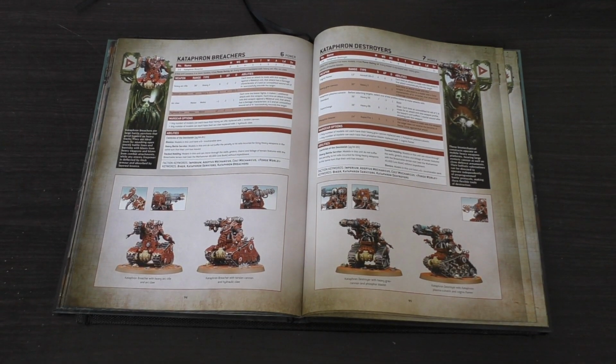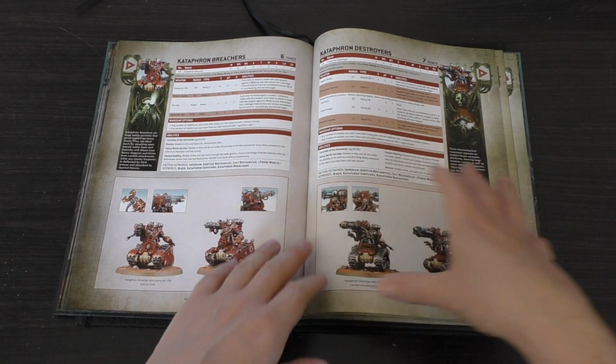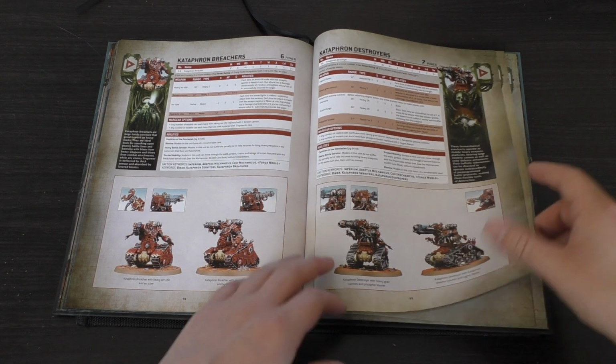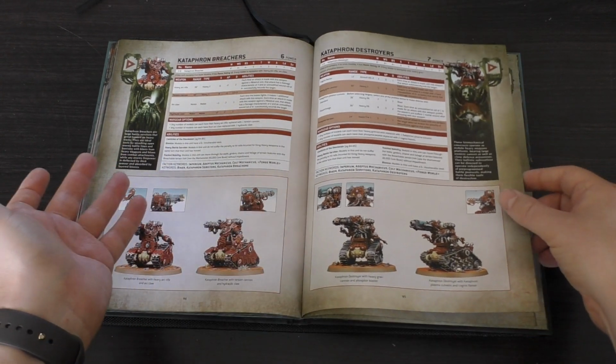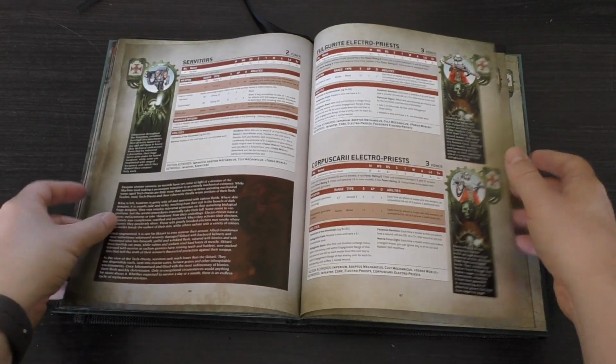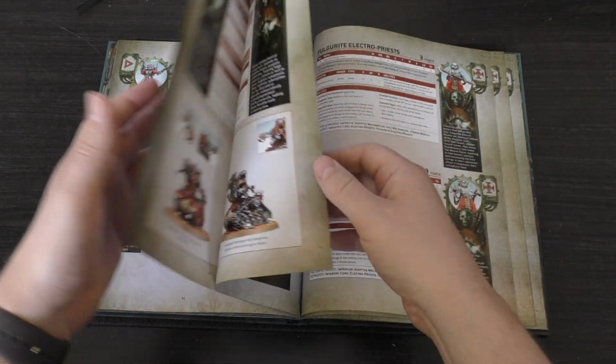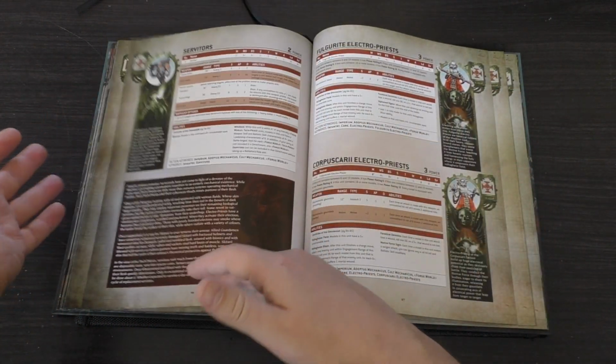Okay, now that we've got the washing machine quieted down and it's completed its cogitation cycle, we can concentrate fully on the rest of this book. So yes, you do have Kataphron Breachers and the Destroyers as troops. They're the only troops though. The Rangers, the Vanguard, and the Breachers and Destroyers.